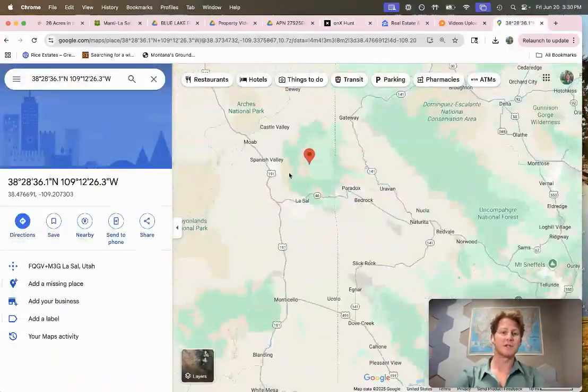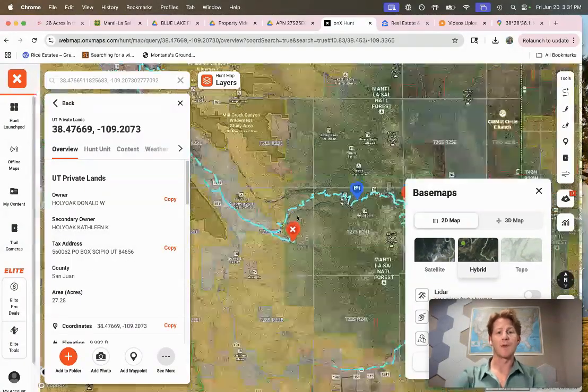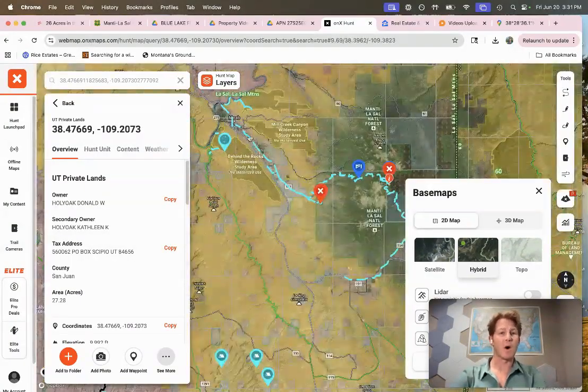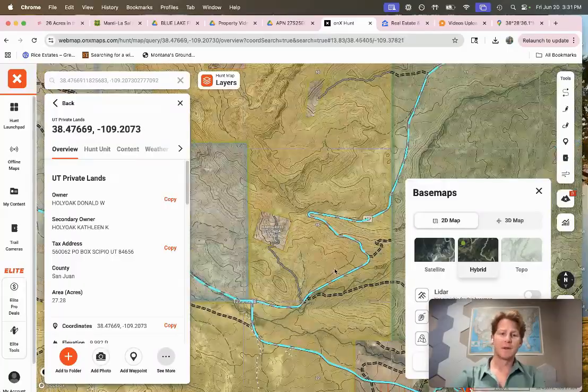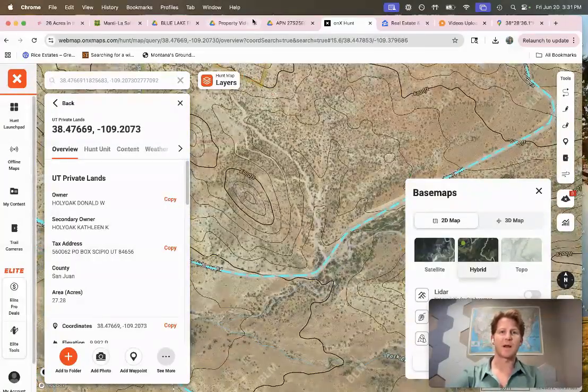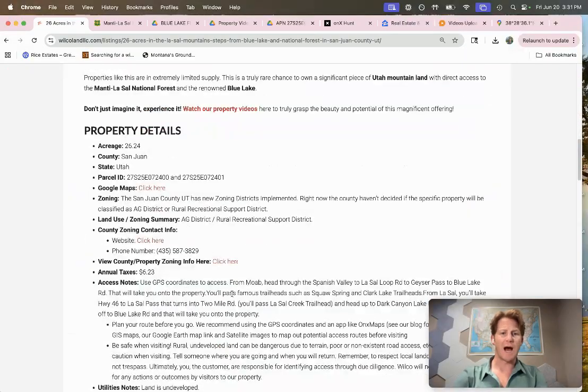All I'm doing is using the GPS coordinates to locate on a map. So I'm just plugging those GPS coordinates in right here. You can access it from Moab. You go through the Spanish Valley down here, and you're going to hop on, let's see here. And I think I have the directions written in the listing. So you would hop on from Moab.